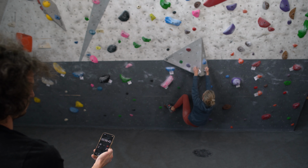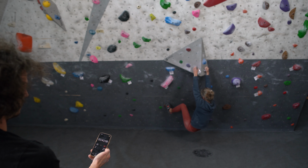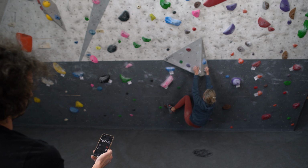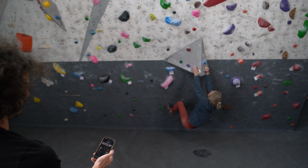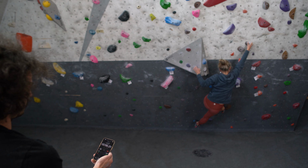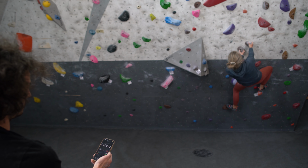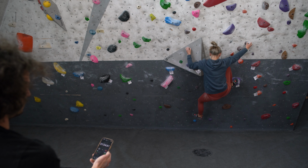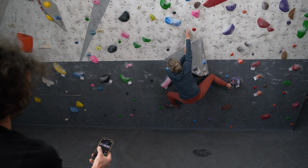And while this might be challenging, what we're really trying to do is build an awareness of how to work yourself into better positions for resting, better positions for clipping, because often when we're outside, we're not always given a giant jug to rest on or given huge feet to rest on. The same can be said for clipping positions. Oftentimes we struggle with finding good clipping positions, and so this can be a really good transfer of ability there.